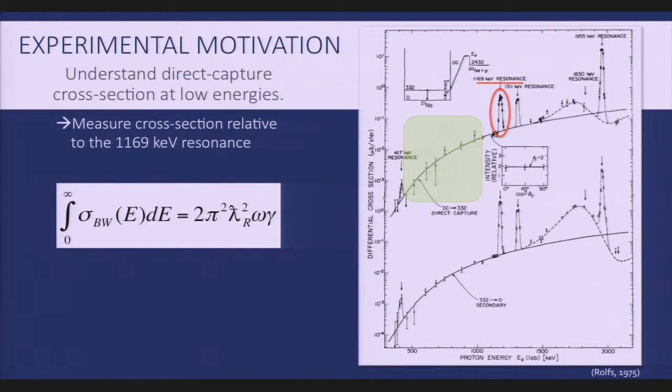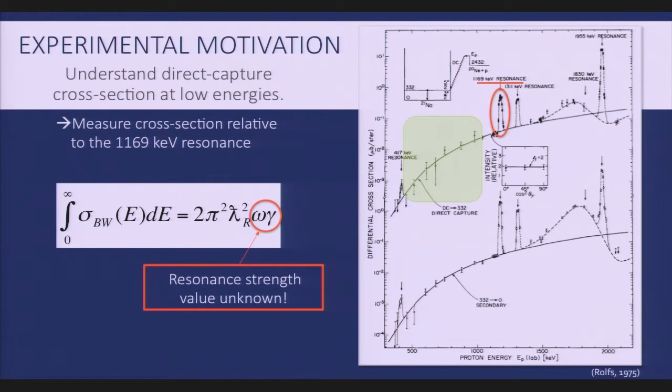And here's just the theory behind why the strength is important. Looking at the cross-section, a Breit-Wigner cross-section value, sigma here, we need this omega gamma, which is the resonance strength factor, here to be able to get that. And since that's unknown, that's a big unknown factor in our cross-section.